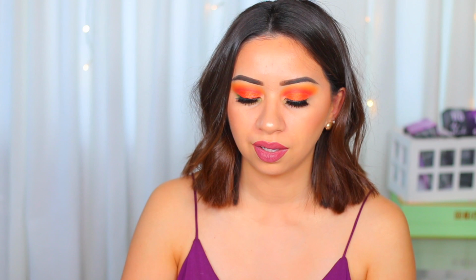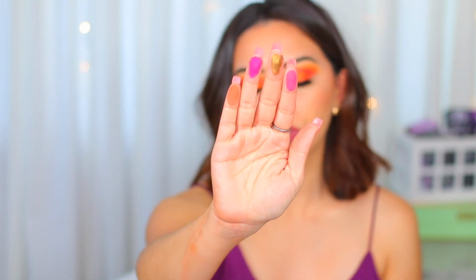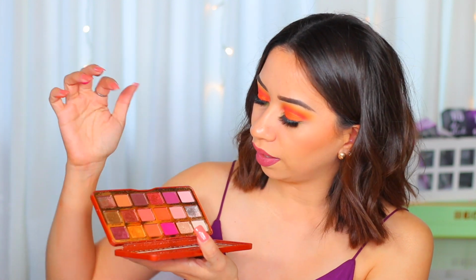Of course, you don't get greens and blues or anything like that, but you get a pretty orange, that pink one, a purple one, and then you get that nice green shade in here that just looks so pretty. Let me swatch some of the other ones so that way you can see them. So these are pretty much the colorful shades that you get in this palette. You get more. There's another purple one over here, a nice gold one. So you get a variety in it.